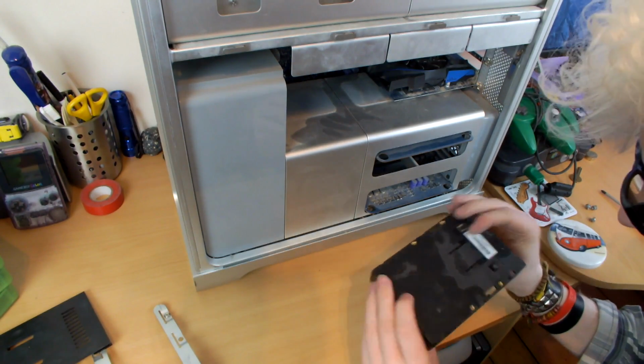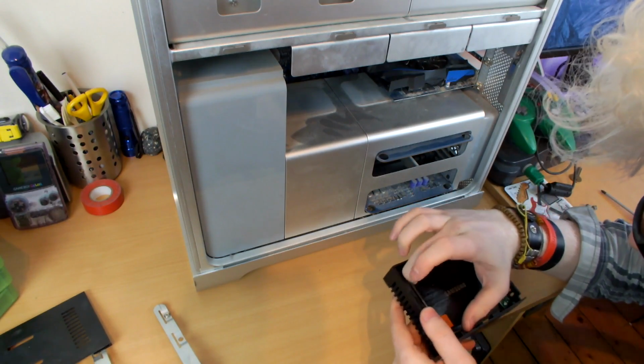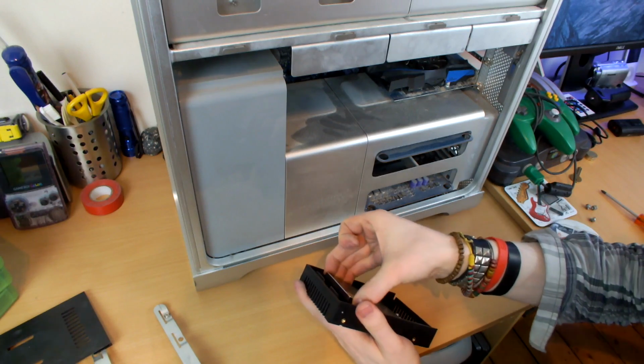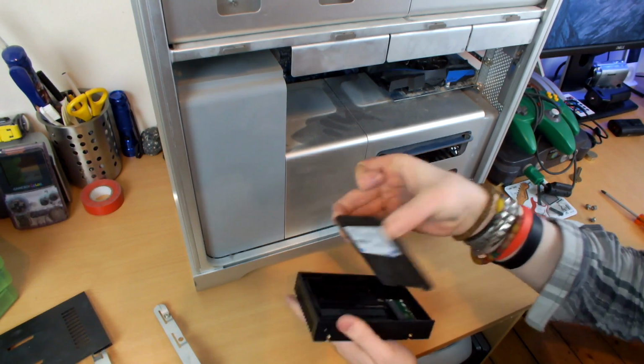Okay, so how is the drive screwed in? I believe it just actually, yeah, it just sits in there, guys. I completely forgot about that, so I can just yank it out like so.